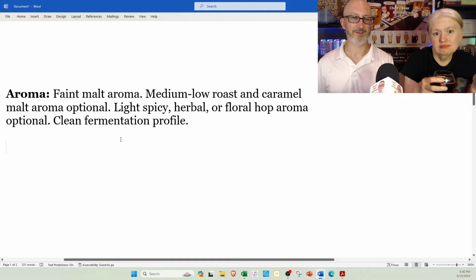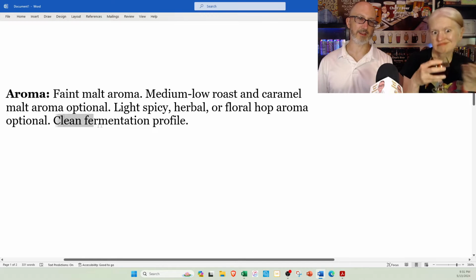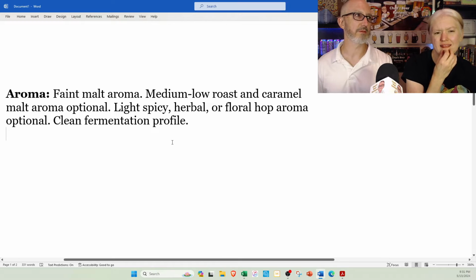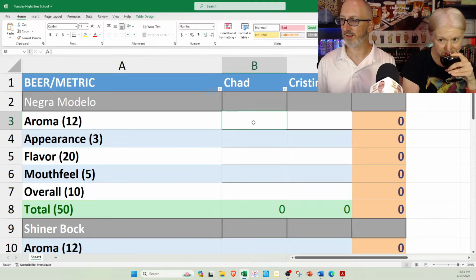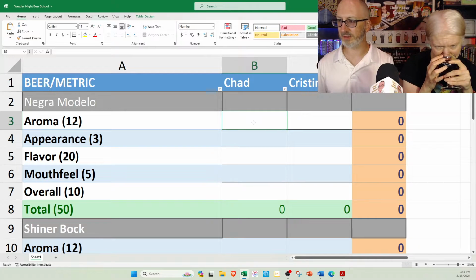So how do you judge it? I know, faint malt aroma. I went, well, clean fermentation. So I mean, it doesn't smell like green apple or cardboard or anything like that. Yeah, that's going to make it hard. I haven't judged this style in a long time, so I'm going to be a little conservative on this one.